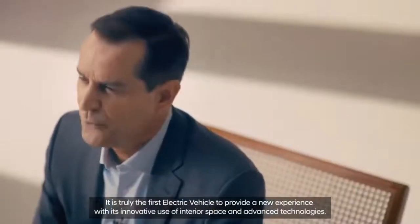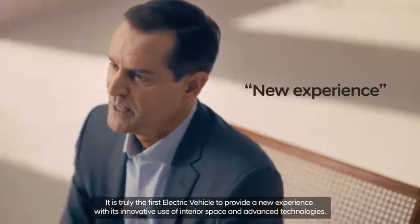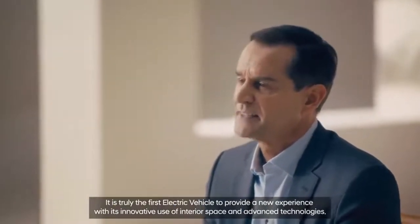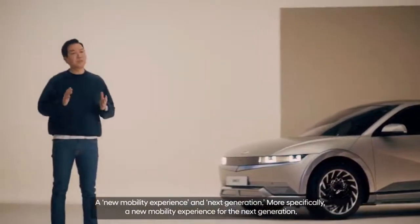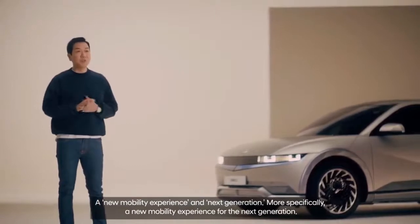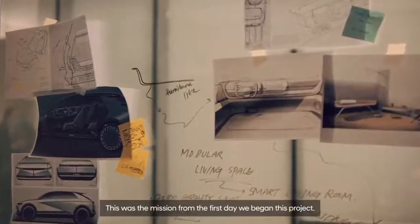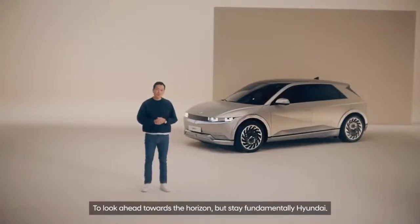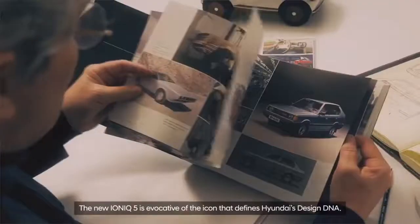It is truly the first electric vehicle to provide a new experience with its innovative use of interior space and advanced technologies. A new mobility experience and next generation. More specifically, a new mobility experience for the next generation. This was the mission from the first day we began this project. To look ahead towards the horizon, but stay fundamentally Hyundai.